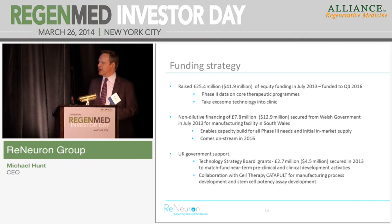And as mentioned at the start, we had a pretty good year last year, considering our prior history up to that point of raising money. And it was done in quite a strategic way. Initially, we set out to do what you see in the middle part of this slide, which was to garner some fairly significant grant money or non-dilutive money from the Welsh Government to build out our manufacturing capability, first and foremost, for phase 3 needs and beyond. And that facility we're about to sign a lease on the building in South Wales, and it will be ready for GMP manufacture from 2016 onwards.